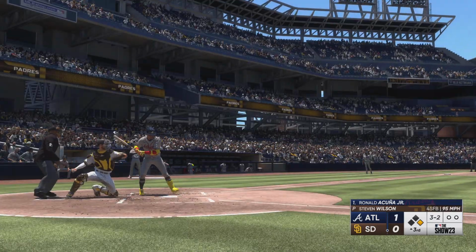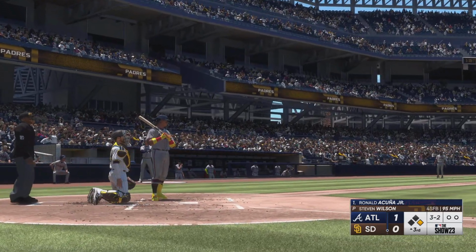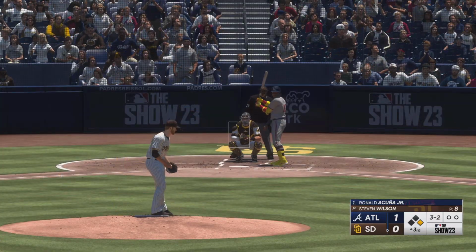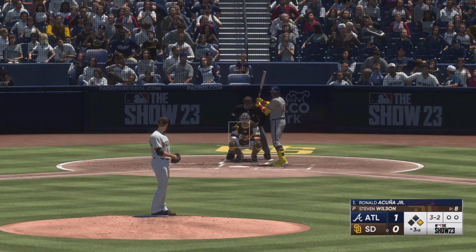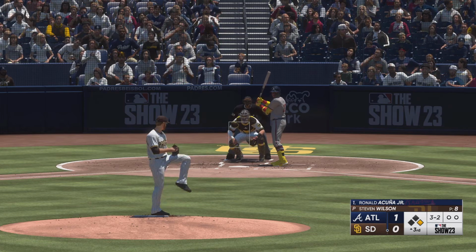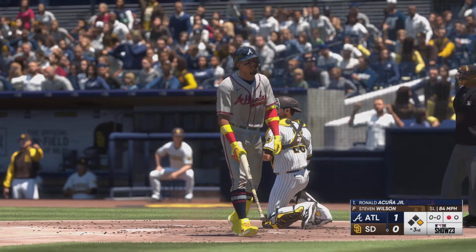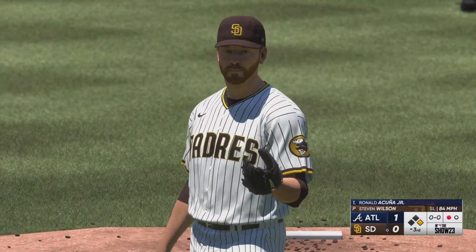And a swing and a miss. He got away with one there, but he knows he can't go into that spot very often against a guy like this. Back to work. 3-2 now. Got him. 1 out. Now, there's a small sigh of relief right there.